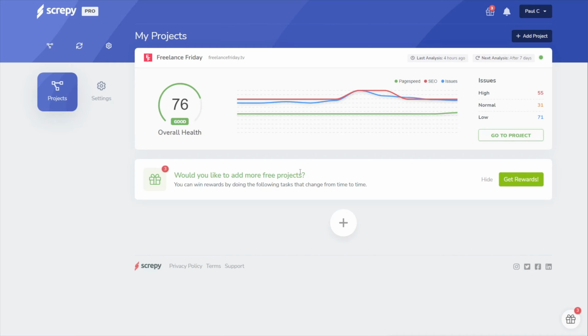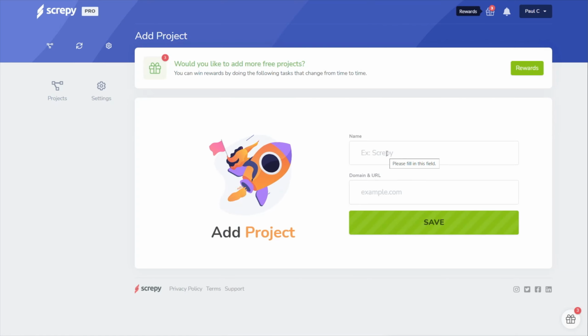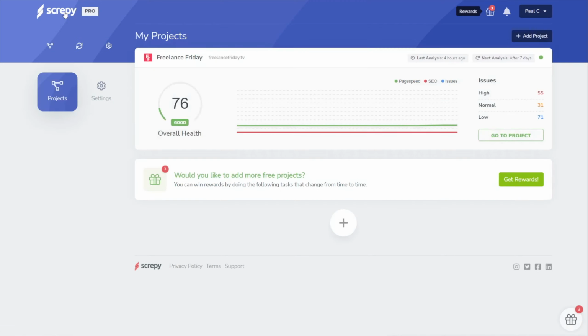And adding a project is really, really easy. You simply click the Add Project button. You drop in the name that you want to associate with it and the URL. Hit save. Then it will go through and start to analyze the site and then start to come back with recommendations. And obviously this is something that's ongoing. So, this is going to be analyzed on a regular basis.